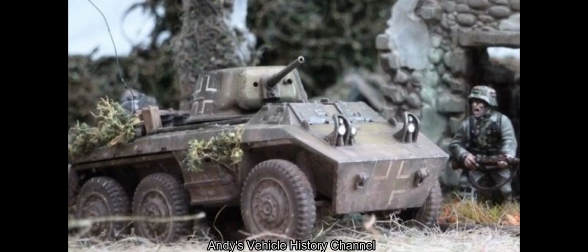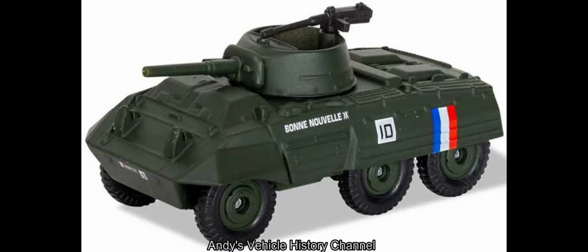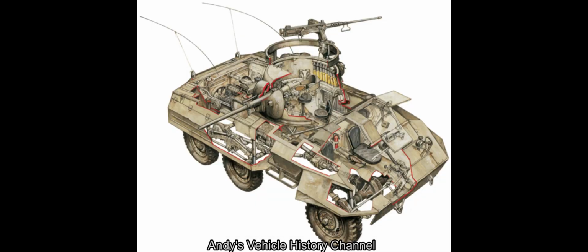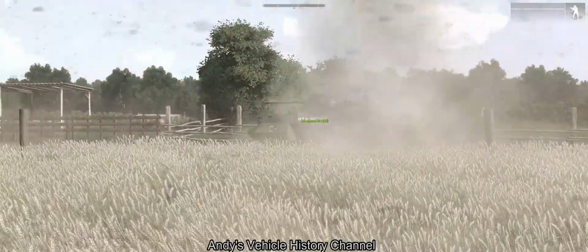It had excellent cross-country ability and low silhouette, and plenty of room for the crew. One weakness was its thin floor armour, so most crews covered the floor with sandbags to help protect themselves against the blast of a mine.